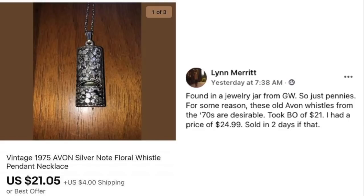So this is a 1975 Avon whistle. It's a pendant necklace. And I didn't know these were collectible or desirable, so I'll definitely put that on my list going forward.